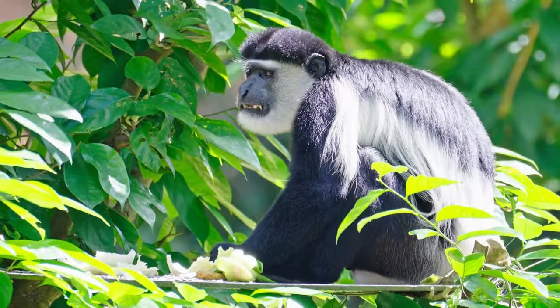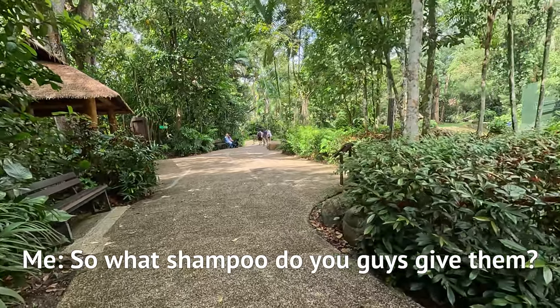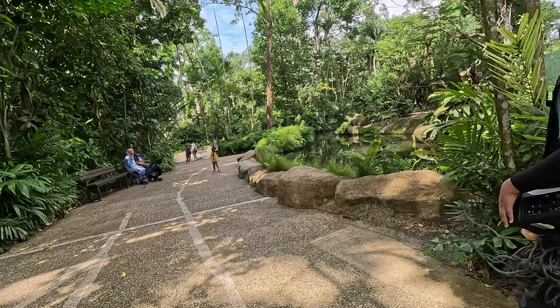And check out this monkey with luscious hair. So what shampoo do you guys give them? Sorry? What shampoo do you guys give them? No, they cannot, like, they cannot put water, you know. If you ask me, I also don't have them.